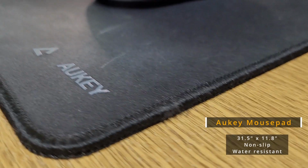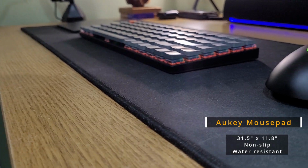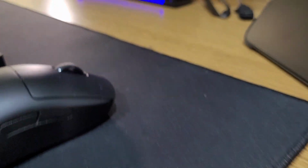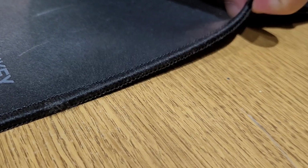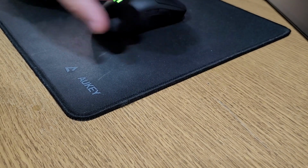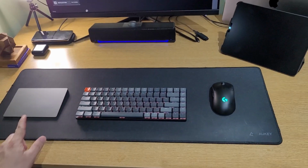Underneath these items is the Aoki mousepad. I chose this mousepad because it is very cheap but very decent looking. This covers enough of my table and accommodates all the peripherals. It also sticks perfectly to the table and is water resistant. The stitched edges prevent it from wearing out and folding. It is really simple and doesn't have any distracting design.